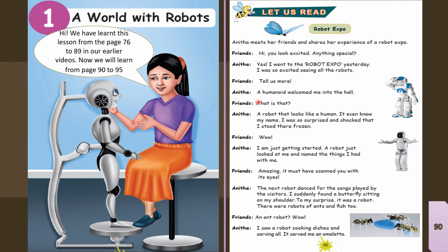Tell us more. A humanoid welcomed me into the hall. What is that? A robot that looks like a human. It even knew my name. I was so surprised and shocked that I stood there frozen. Oh, I'm just getting started. A robot just looked at me and named the things I had with me. Amazing! It must have scanned you with its eyes.